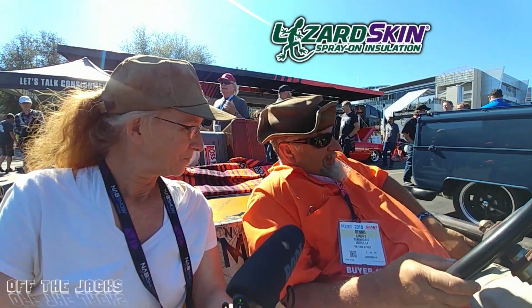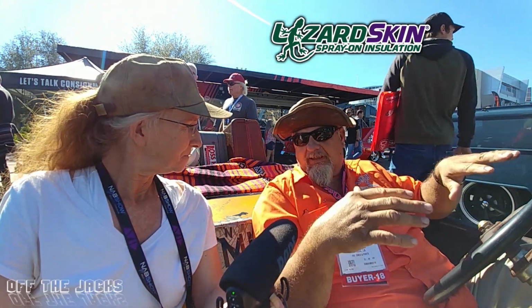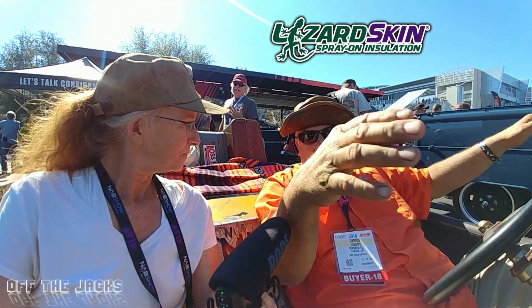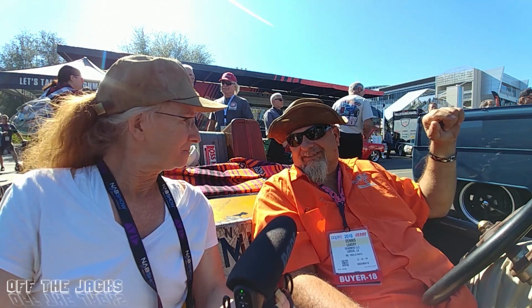I got lizard skin right here on the door panels. I sprayed them to keep the heat off of me, with the headers kind of close to the outside of the car. The whole bottom of the car is sprayed with lizard skin just to keep the sound away from me, because as you can tell, it's tremendously loud. At 2,500, 2,600 on the motor, it's a little loud. It's not no baby.